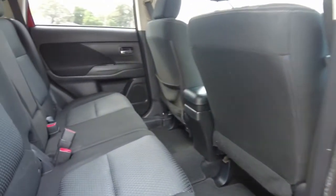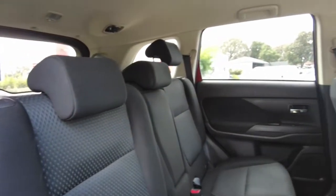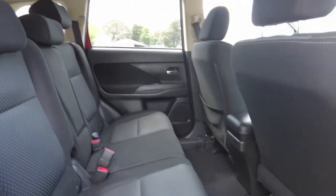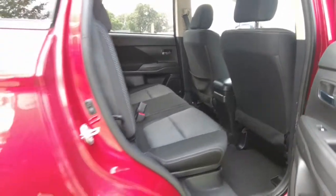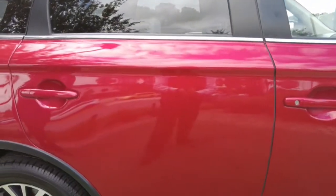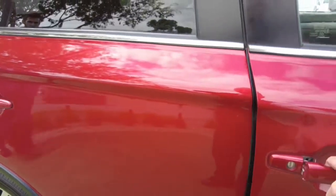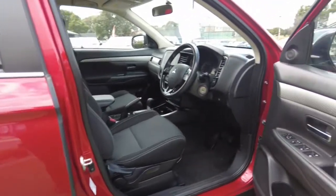The seats in the rear here, a bit closer look for you. And even the back of the seats have been well looked after. So you do have the odd little mark just near the door handles here from people getting in. Might be bracelets and stuff like that that have marked them.